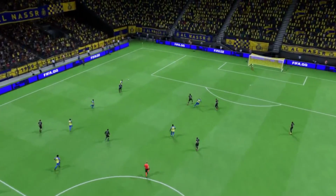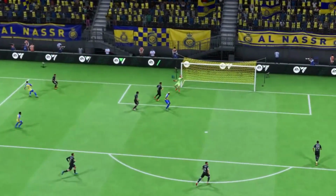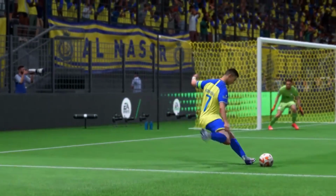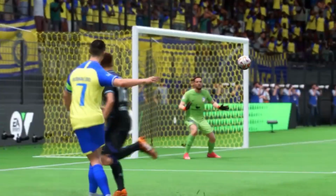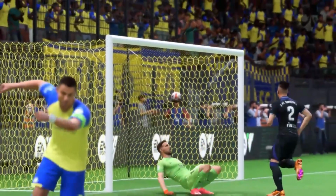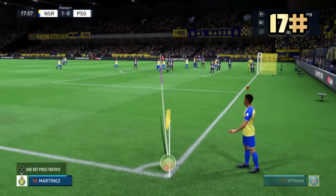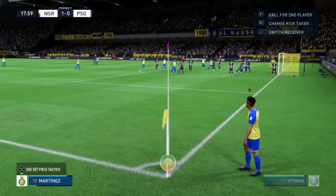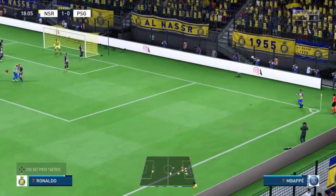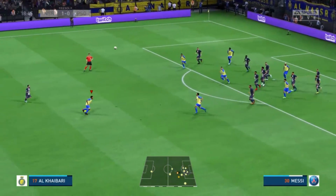Well, just look how he holds off the defender. He keeps his balance and he still hits the target. What a good goal that is. Doing what he's paid to do. Well, smuggled behind for another corner. A very effective clearance.